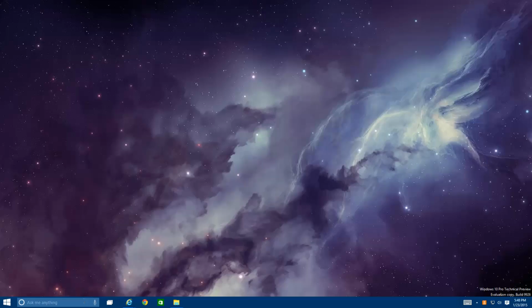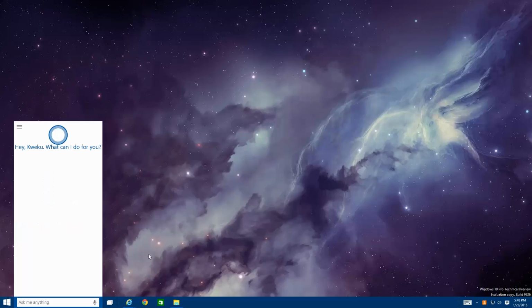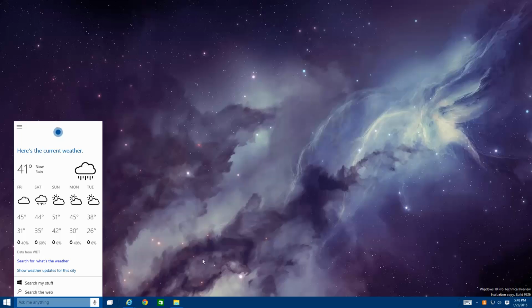So first of all, you'll notice the search bar right here. I talked about it previously in my other video when I was talking about Windows 10. But here it is, Cortana is now available. So if I want to, I can tell her to, what should I tell her to? What's the weather? Let's do the weather. What's the weather? It's currently 41 and raining. So there you go. I don't know if there's a big echo, but there it is.